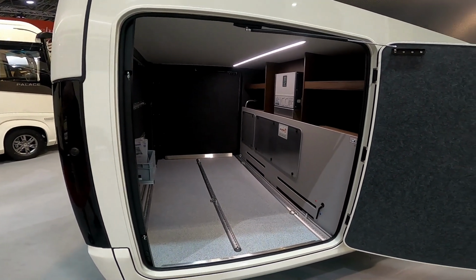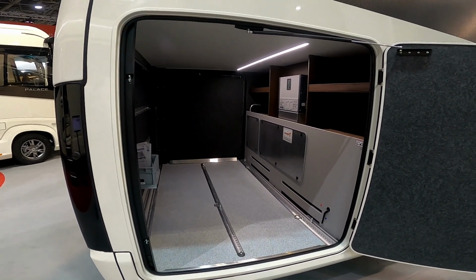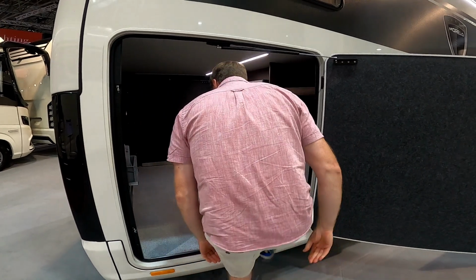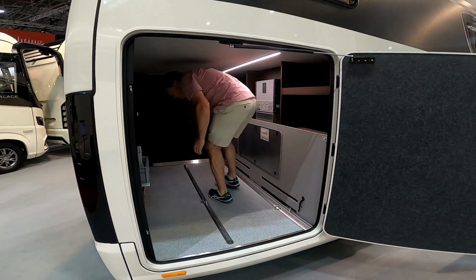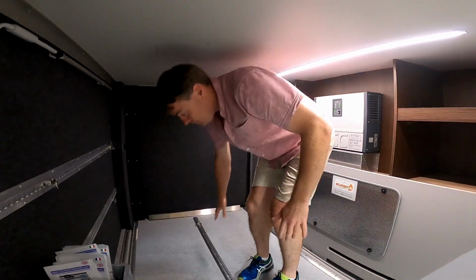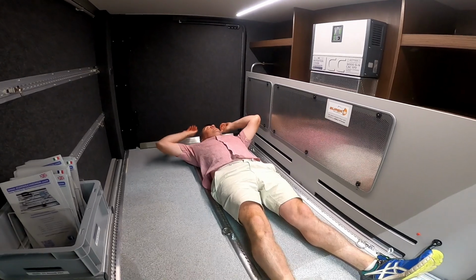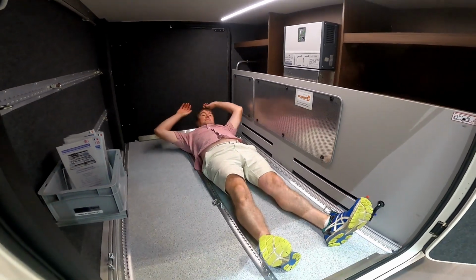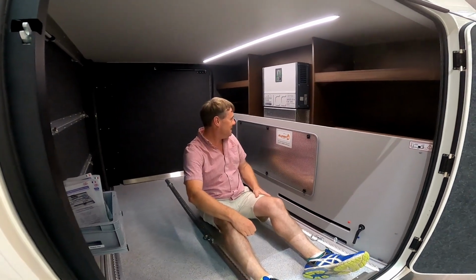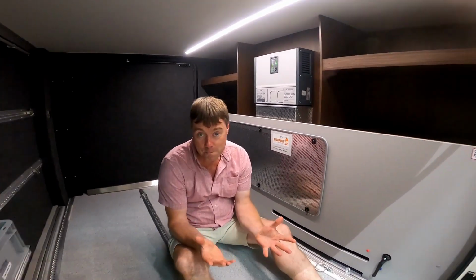So this is the garage area. Hey Joe, do you want to get in to show how big that garage is? Oh my word. You know something? It's actually bigger than some apartments in Dublin. Just the garage area alone. Oh my word. It's pure luxury.